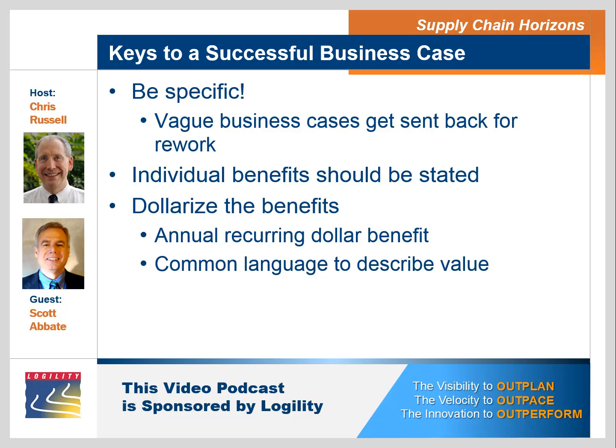And then even putting it together into something that might look a little bit like a P&L statement, like a before and after P&L statement, very helpful. So those are some of the elements that I think are needed.